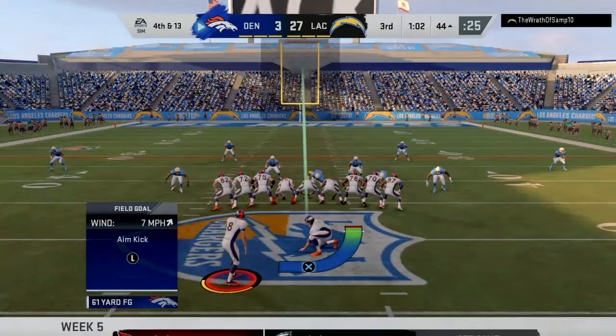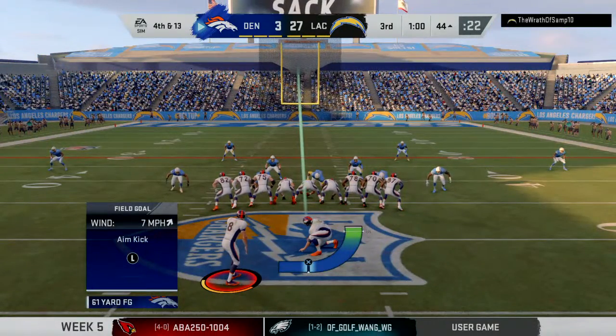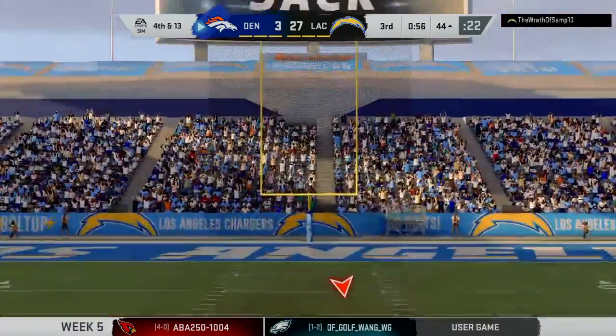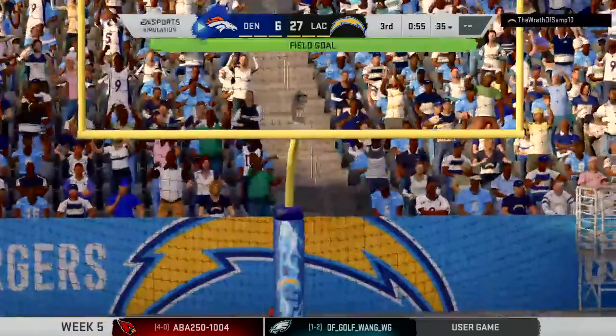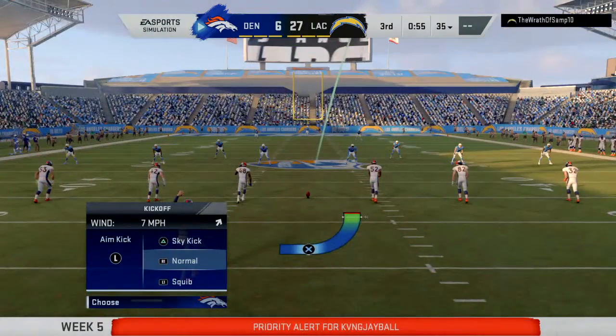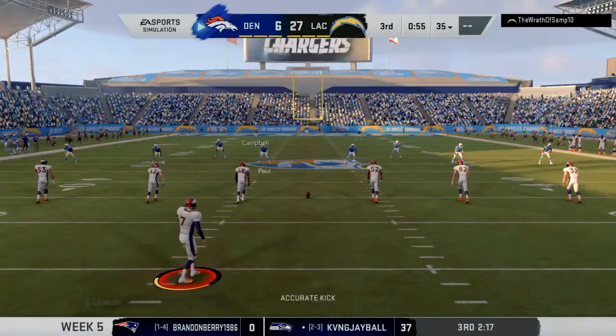So on now is Brandon McManus. He has hit from as far away as 57, but that was in Denver. And this will be spotted on the other side of the field. It's a 61-yard attempt. So it's not an NFL record, but it's not far off. That'll go in the books as a 61-yard field goal.